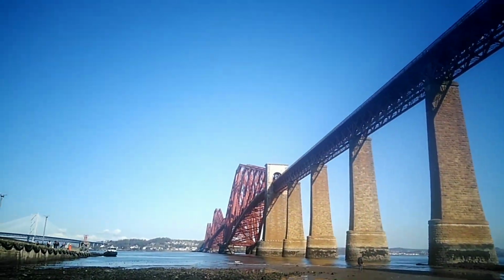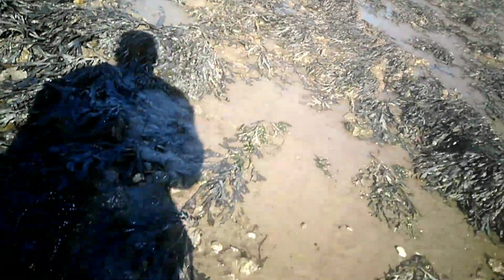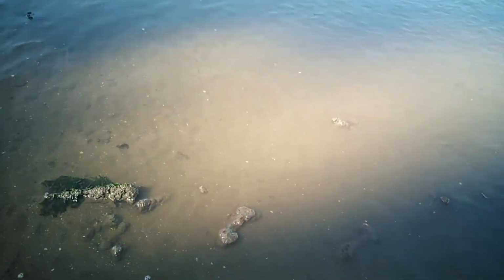Okay, I'm in the shadow of the bridge. I spot a wee bit of a Barr's bottle sticking out there. That's quite modern, I'm just going to leave it. There's all these telltale red rivets of iron.